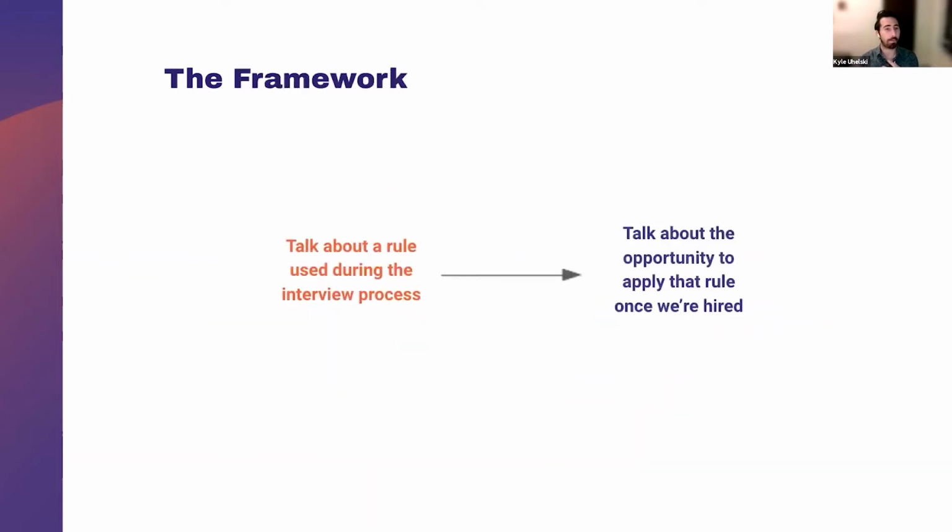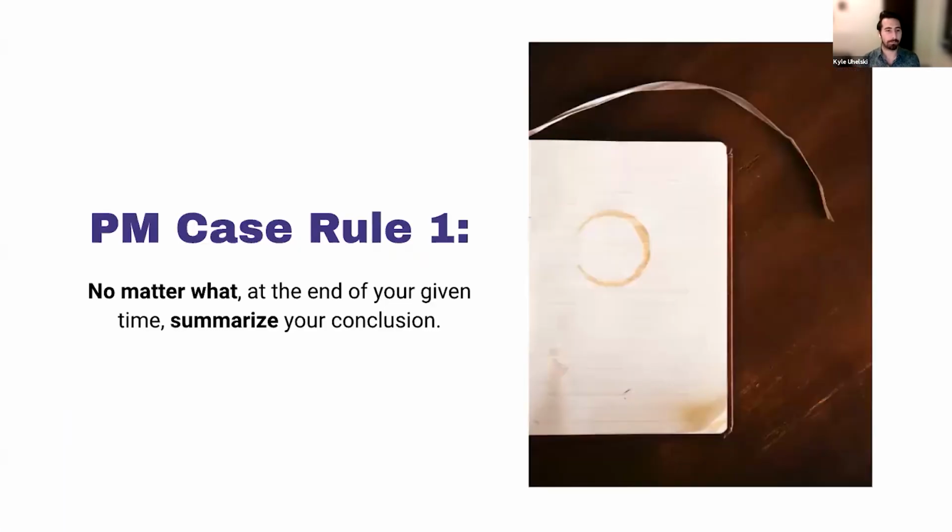So the framework I'll be using to talk about this is I'll talk a little bit about a rule and how that's used specifically in the product case. And then I'll talk about the opportunity that we have to apply that once we're hired. So let's dive in. The first rule: no matter what, summarize your conclusion.